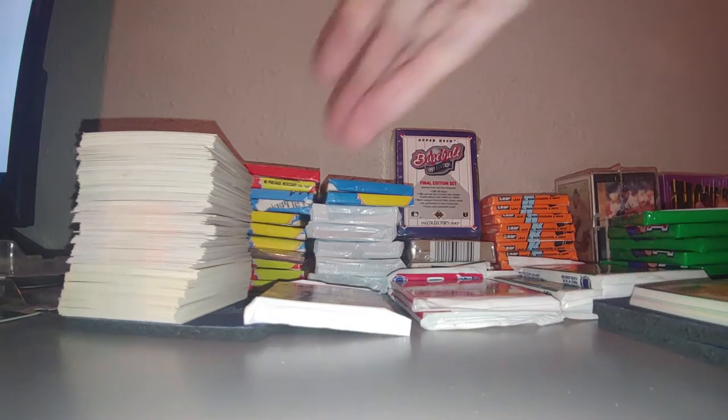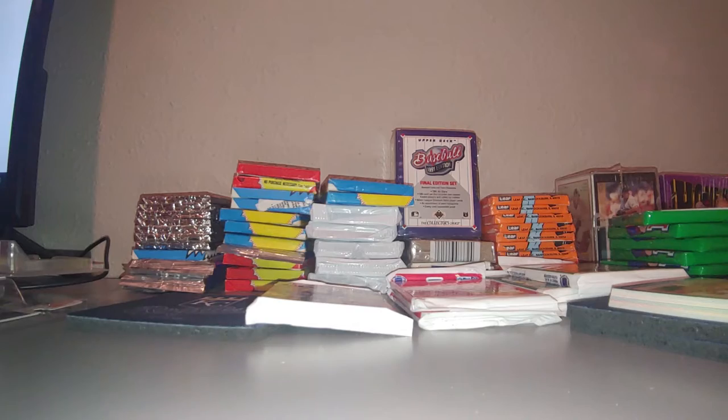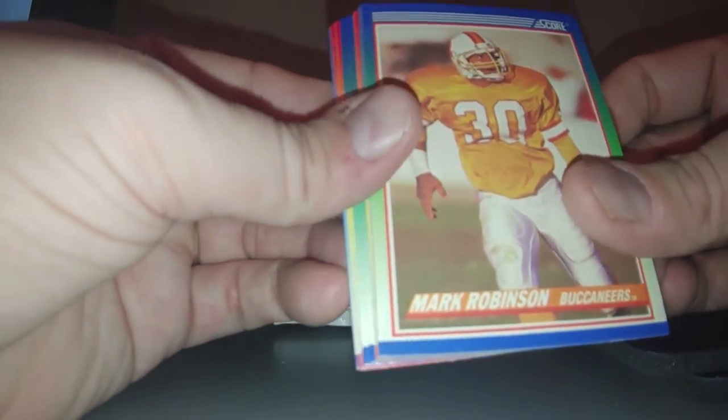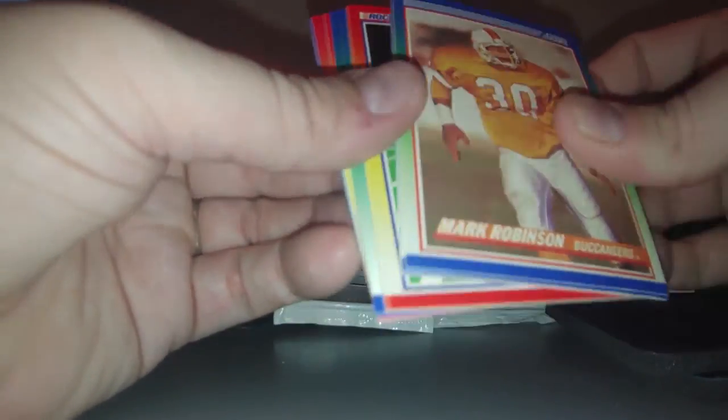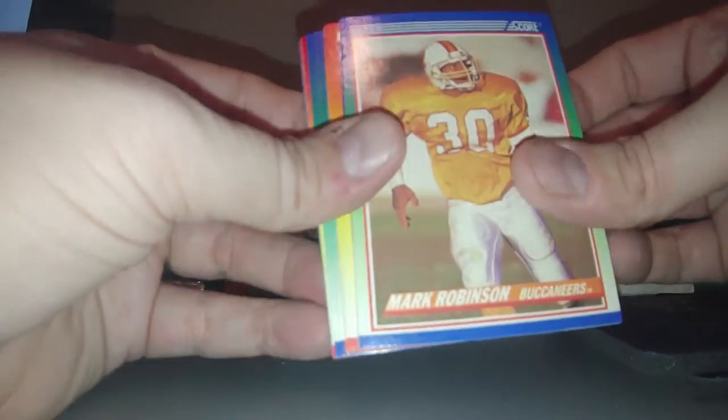And let me move the basketball cards so they're out of the way. Don't mess with those, buddy. No. Okay. It's a dashi. This first card seems to be stuck.